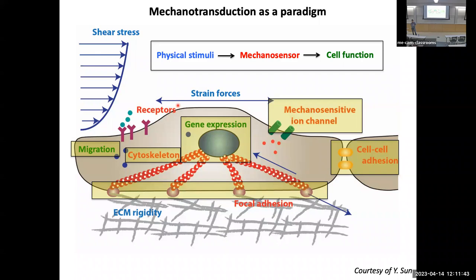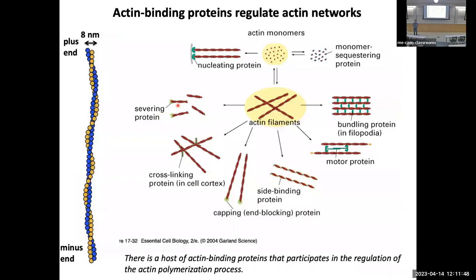Beyond that, what I highlighted here: the cell skeleton involves three different types of biopolymer networks. There's the actin cytoskeleton, the microtubules, and the intermediate filaments. And my lab is particularly interested in the actin cytoskeleton. It's a semi-flexible polymer, 8 nanometers in width, and it has a polarity, a plus end and a minus end. For the purpose of this talk, you just have to follow the idea that these exist as monomers and they can polymerize into actin filaments. So it's an equilibrium between the two.